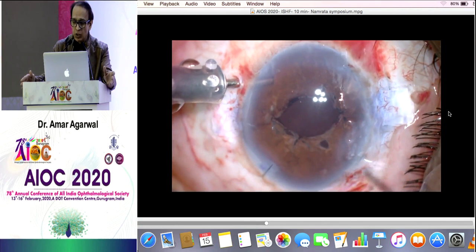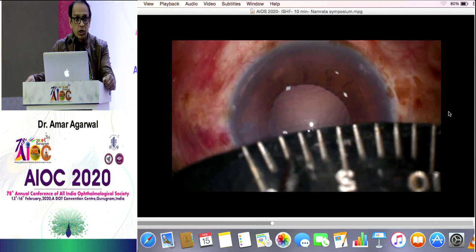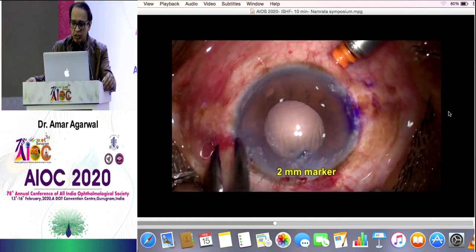In this case, you can see now, I fixed a trocar AC maintainer. All I do is remove it and I have now a decentered multifocal IOL fixed. What about the Shin Yamane technique? Shin is here in India now, right now for the conference. Great technique. The reason I don't use it, to be honest, is for the simple reason I feel there's a tilt in it.